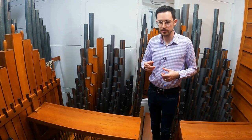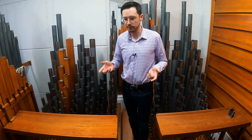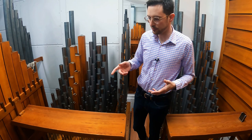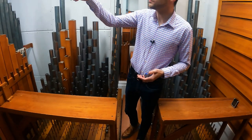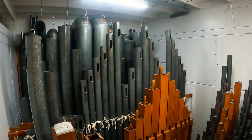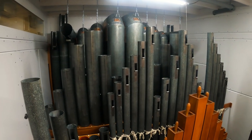In this division we have the first and second open diapasons, several of the strings from softest to loudest, two flutes, and some of the upper work, the upper flutes, and then trumpet and clarinet. In the back of the chamber are the bases of the 16-foot open diapason, and then in front of that, the other bases.